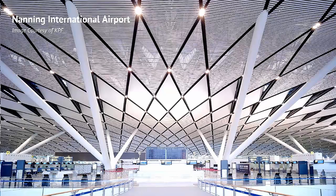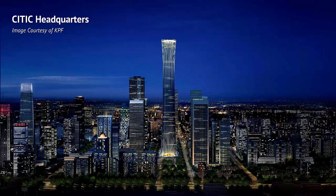So over the years, I've worked on a number of different projects, anything from the scale of an airport, this is Nanning, China, to the scale of skyscrapers. This is CITIC Tower, CITIC Headquarters in Beijing. It's stated to be the tallest tower in Beijing.